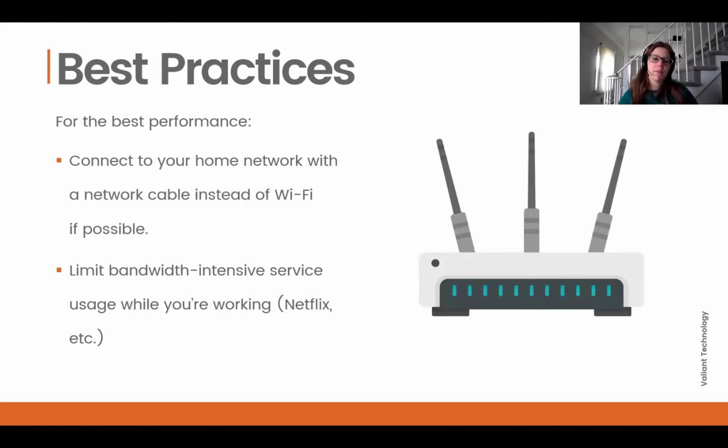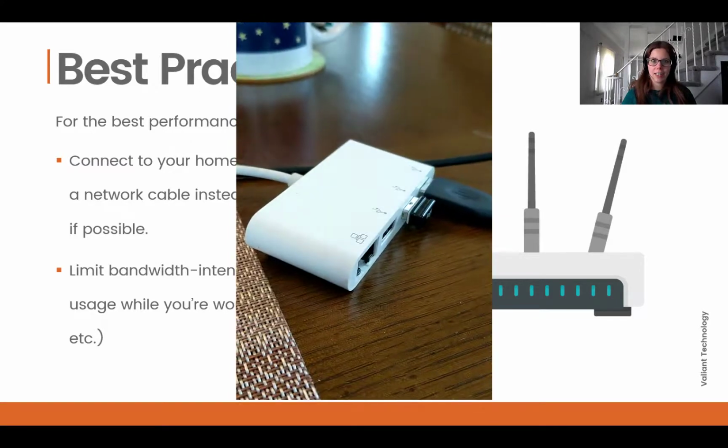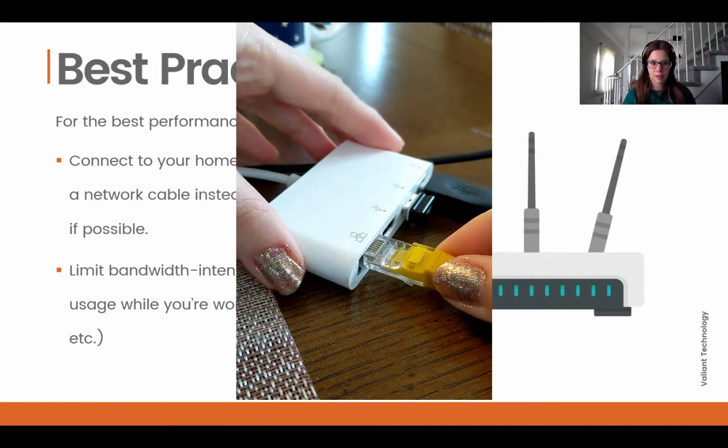And then I mentioned earlier about your home internet connection. There are things that you can do to get the most out of that and to get it to be the most efficient. So if you're able to, one of the best things to do is to make sure you're hardwired in. So this means don't just connect over Wi-Fi, actually grab an Ethernet cable and plug it into your computer. Or in my case, I have to use an adapter because of my laptop.